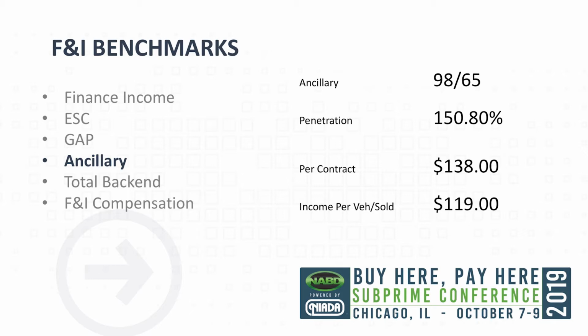Now, look at the benchmark on this one. For the ancillary benchmark, 98 out of 65, the penetration is 150%. Well, you might say, how can that be possible? Well, that's an accurate number. The reason why is because many dealers that are maximizing on ancillary products aren't just selling one. They're selling multiples. They're selling paint protection and tire and wheel, or paint protection and a maintenance program. So this is, I would say, the most underutilized area for a retail dealer, the ancillary side.